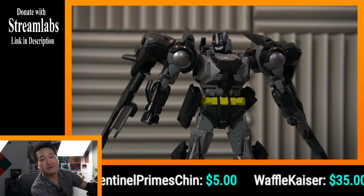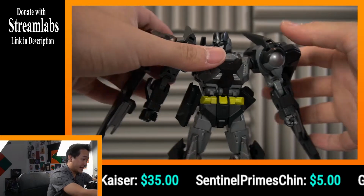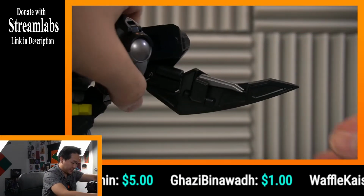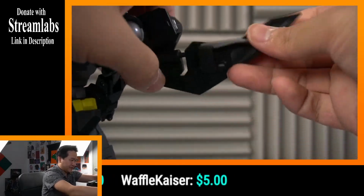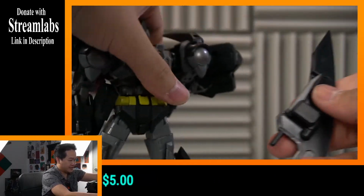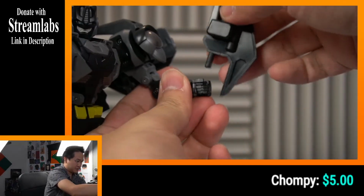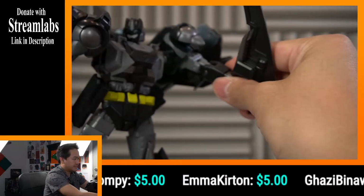It wouldn't be Batman without some more hidden gadgets here. So, when we get to these side blades, which were those potentially floppy wings, you can actually remove that, and that becomes a blade, which he can hold.